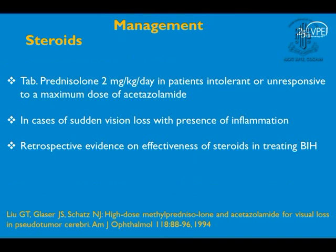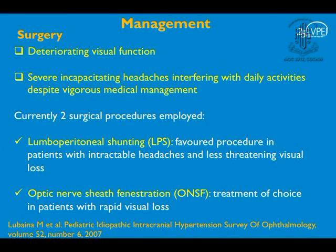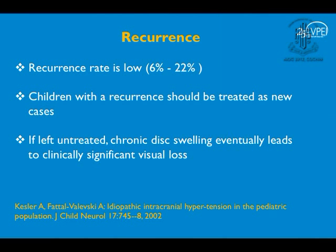And if they have severe vision loss because of the established disc edema, to recover vision in the acute phase, you can also give them steroids. Steroid doesn't have a long-term effect. Just to hasten the visual recovery, it may be useful. So the main treatment is reducing the pressure, and other options are repeated lumbar puncture, LP shunt or ONSD. This is a big debate. I wouldn't again go into the detail, and this is the pictorial representation. I think Jyoti has a big series. Probably I don't have time to show the series here.